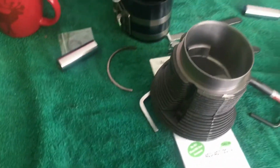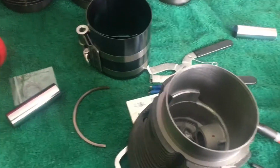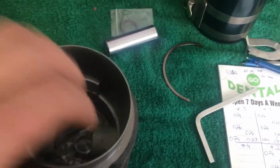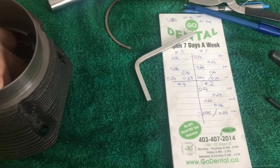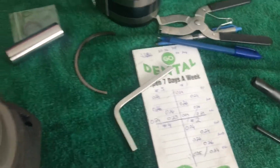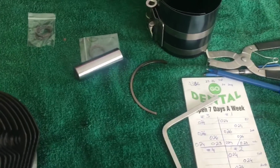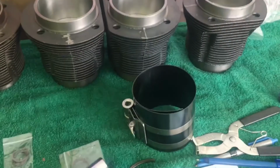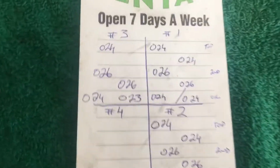Just a stock engine, but with cast pistons. But what the hell? Rings were going to be around $100 Canadian for the 88s, and new piston cylinders were about 190, 200, somewhere in there. And that's new pistons, new rings, new everything. So I got 3 of them already spec'd out. Opened up my ring gaps.